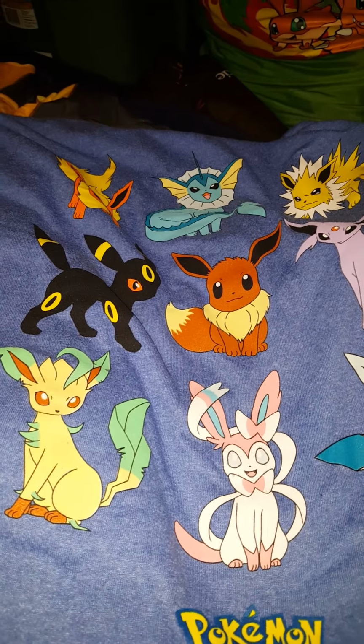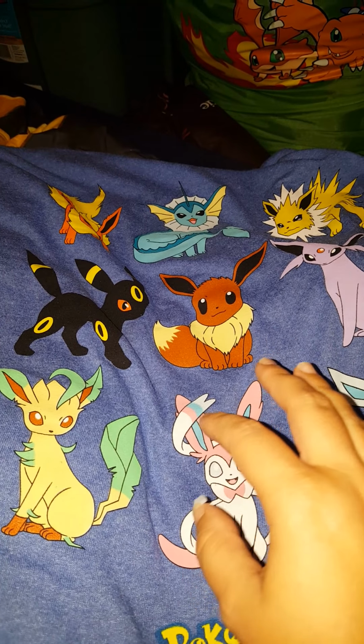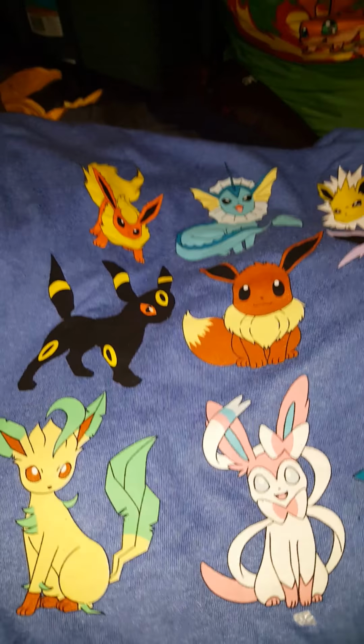This is actually from Speedway or Safeway, which is a grocery chain here in Florida. And they had some Pokemon shirts, so I got one with all of the Eevee evolutions. So I have a new Pokemon shirt.